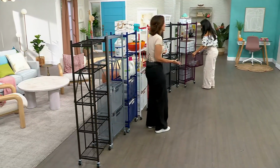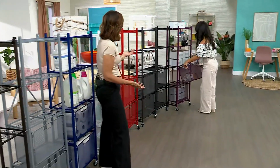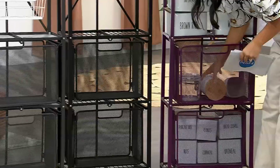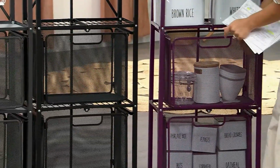I pulled it out too fast. Yeah, but look at how it's powder coated steel, so you don't have to worry about that. It's so easy to pop back in. And I love that you see it kind of goes in there. The other thing is you can't push it through. We have stoppers on the back, so you can't push it through. I love that.